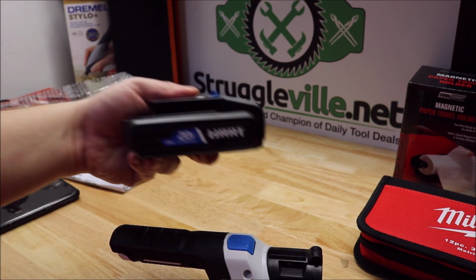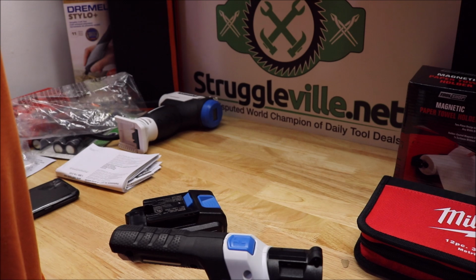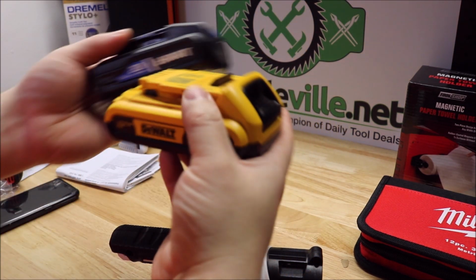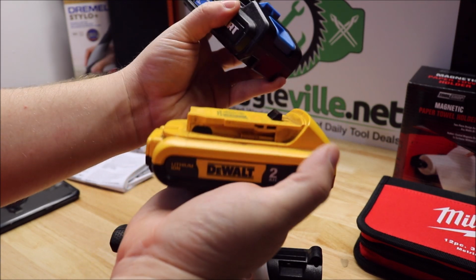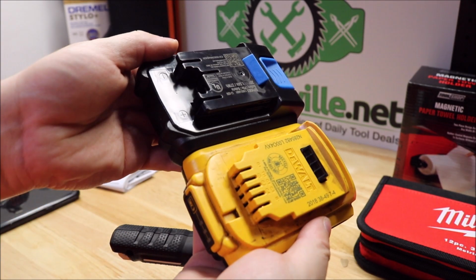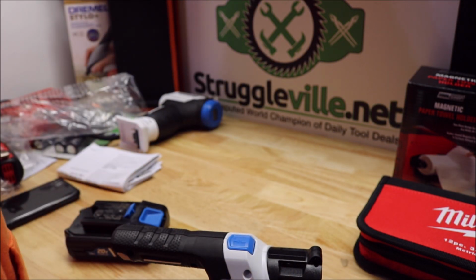Kind of big, bulky battery for only being 1.5 amp hour. So here's my DeWalt, that's a 2. I guess they're kind of the same size. Just the body of it here feels bulkier. I guess they're pretty similar. Sure would be nice if they were universal. Use all my batteries and all my tools.